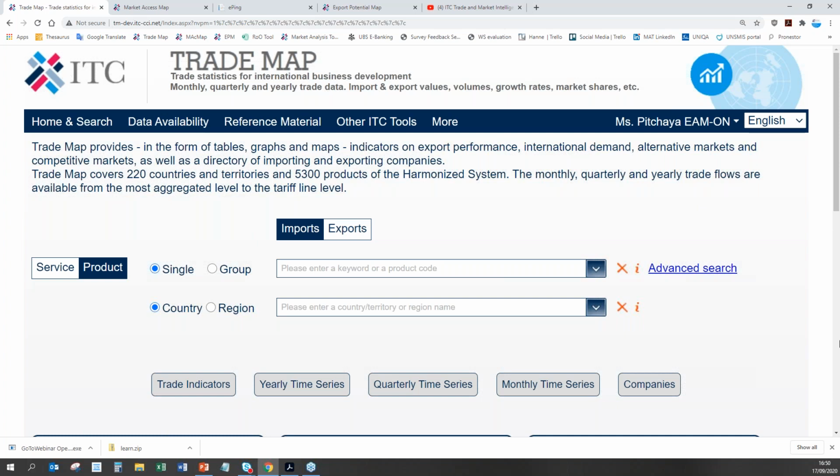So TradeMap covers all internationally traded products, internationally traded goods, using the harmonized system that we discussed before. First things first, I logged into this account. I registered for an account and I logged in for the first time.